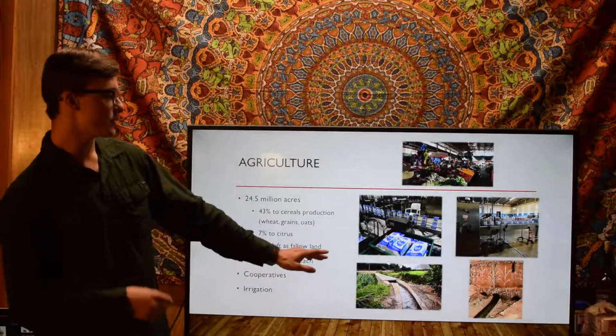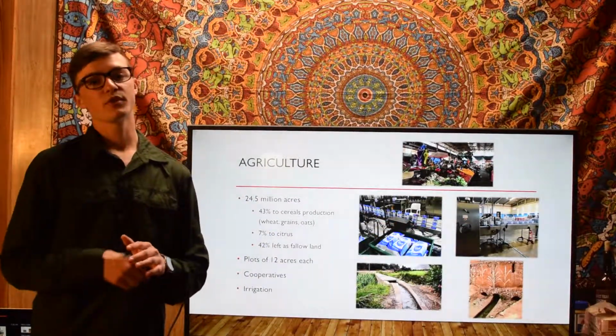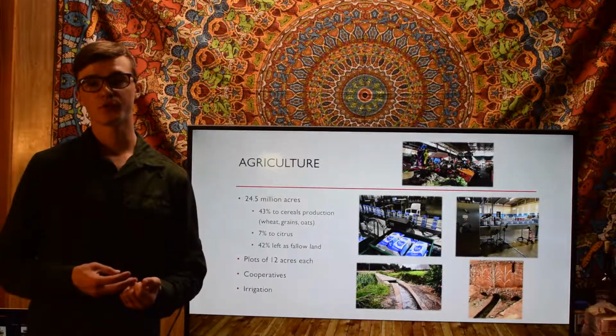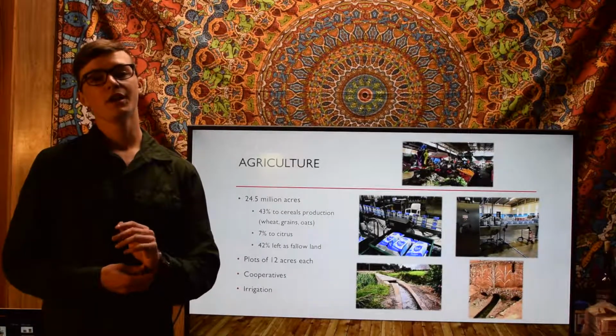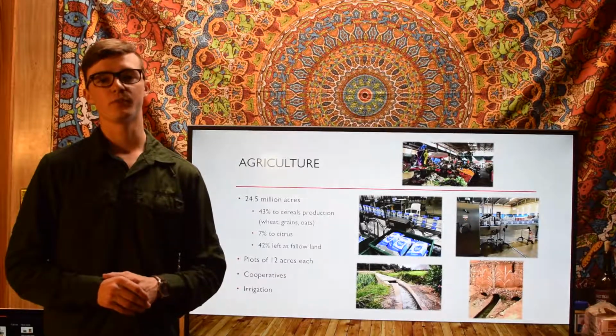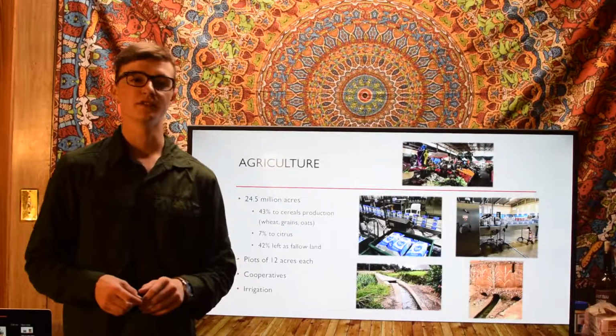And then the photos right here are a tour that we took of a cooperative. The cooperative that we went to was a cooperative for milk, vegetables, fruit, and also orange juice production. We also saw a lot of meat production as well, and they have a little bit less strict rules over there for meat production. And then the top is a farmer's market that we attended.